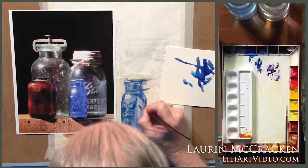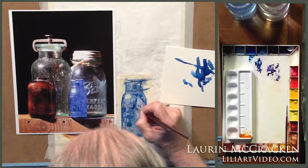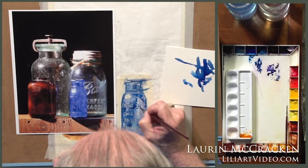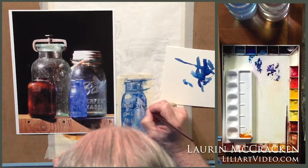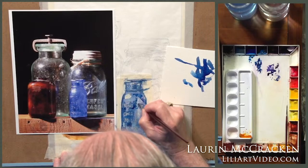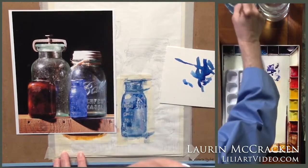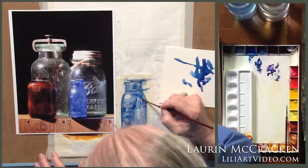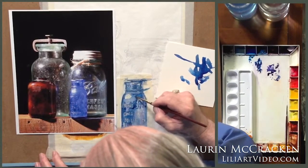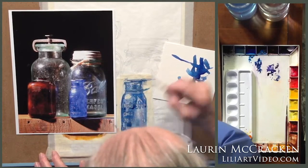Now, it's right in here that the letters start to get pretty blurred and don't become very specific. And that's what you want, because your eye is not seeing them in really high detail.